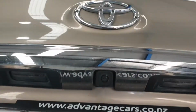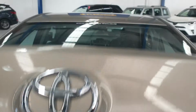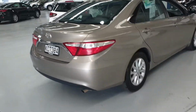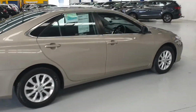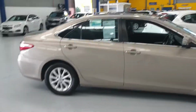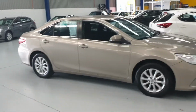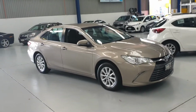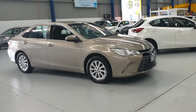So, obviously, reversing camera there for you as well. So, really, really nice and tidy car overall. I mean, it's a Toyota Camry at the end of the day. They basically sell themselves. There's not much I have to do for you other than show the vehicle to you, because you know they're such fantastic vehicles. They really are industry standard if you want a good sized 4-door sedan.